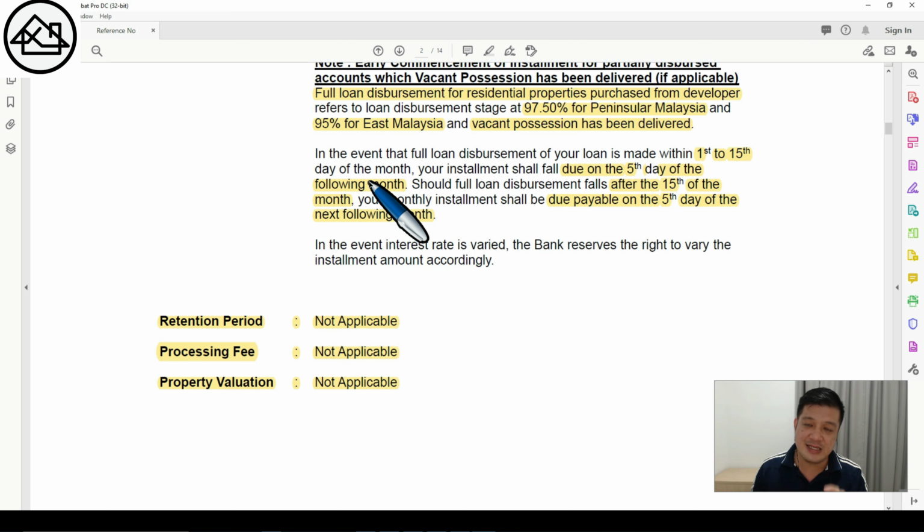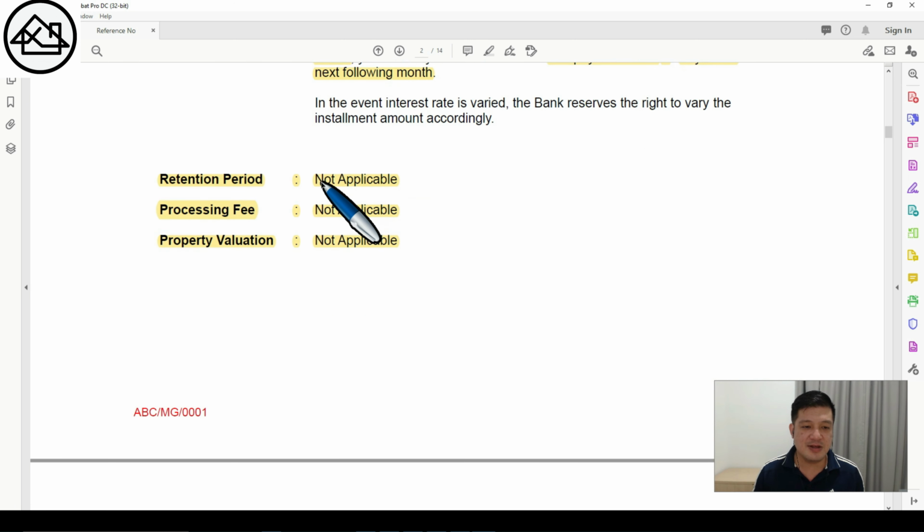However, let's just say the next clause also says, after the 15th of the month, your next monthly installment shall be due payable on the 5th day of the next following month. What this means is, let's just say your loan is disbursed on the 20th of October, which is after the 15th. So your installment doesn't start in November. Your installment starts on December 5th. So retention period not applicable.